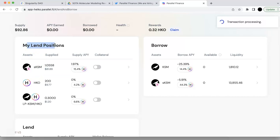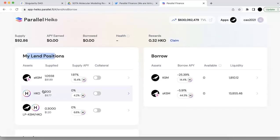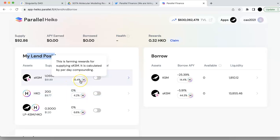Okay, so some of you may directly see them here, but if you didn't see that here, you can just click this lend SKSM, and you should be able to see the SKSM you can lend. So now there's no risk because you just lent your SKSM. Actually, you are going to earn some actual rewards, some interest. But the cool thing for Planet Finance is you can also use the assets you have here to borrow some more assets, and then you can do the staking again.